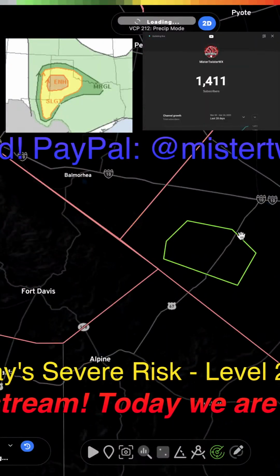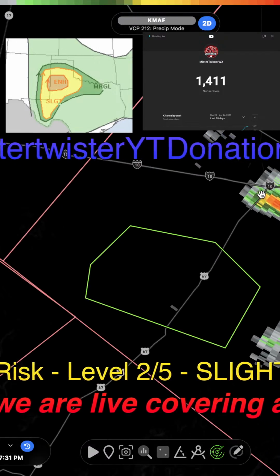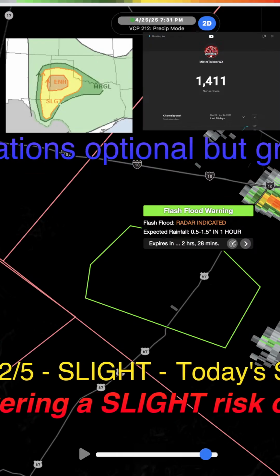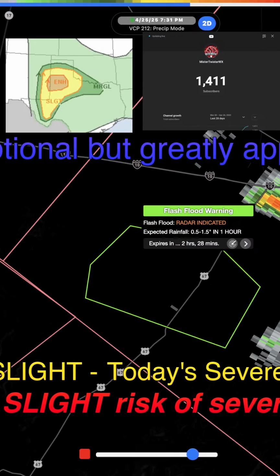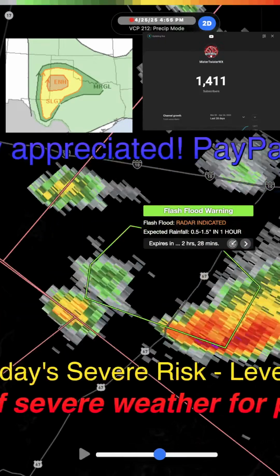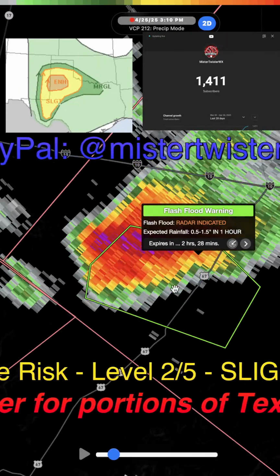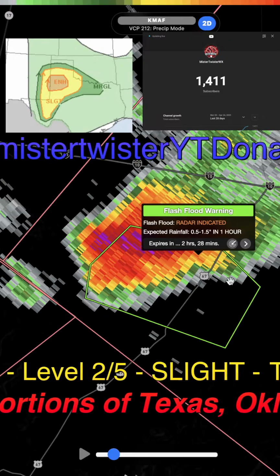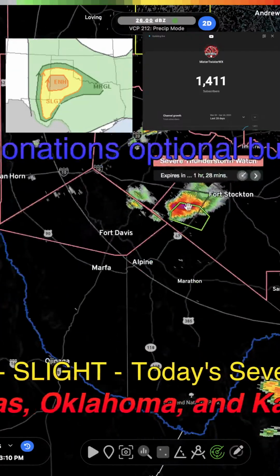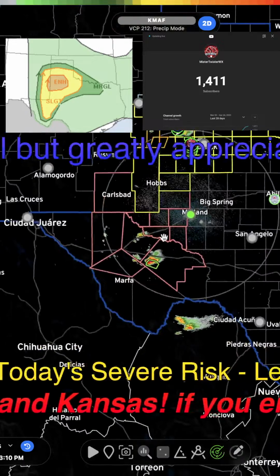There is also a flash flood warning that we should mention that is near Fort Stockton, Texas. So these storms that have been moving through, if we go back on 75 frames, give this just a second to load. All of these thunderstorms that have been moving through have been producing heavy rainfall, especially in this area where they're nearly stationary at times. So that's 0.5 to 1.5 inches per hour rates. So turn around, don't drown, avoid flooded roadways.